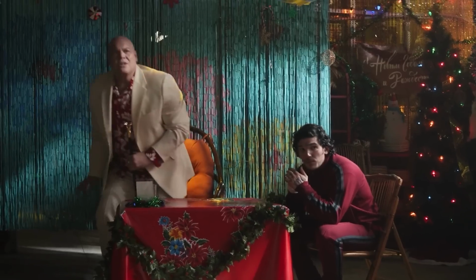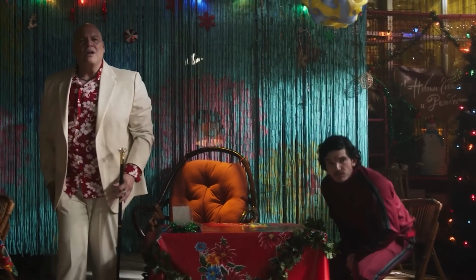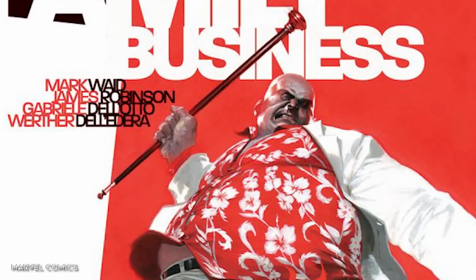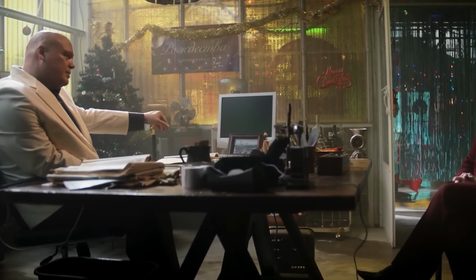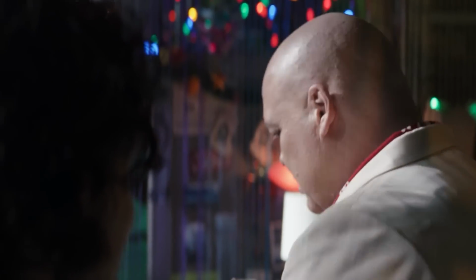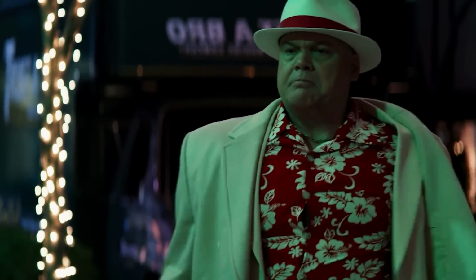The whole Hawaiian shirt outfit may seem silly to some, but that's actually a distinct look from the comic books, and it may hint at how this version of Kingpin will differ from the Kingpin we saw in the Daredevil Netflix show. And who knows, maybe the Hawaiian shirt gives him superpowers, because I still can't wait to see the explanation of how he could take an arrow in the chest, hit by a car, and take a minor explosion to the heart, and still be relatively okay.